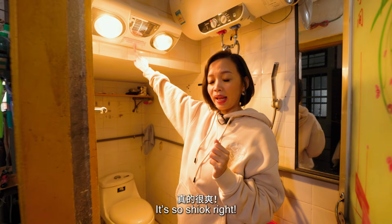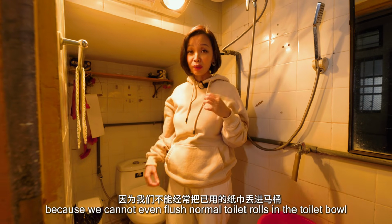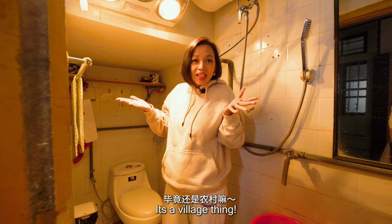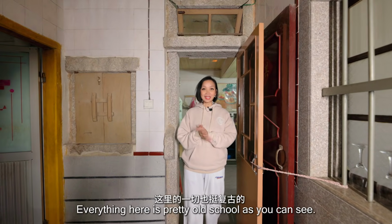It's so shiok, right? And it's also quite common to have bins like that in the toilet because we cannot even flush normal toilet rolls in the toilet bowl because of sewage issues. It's a village thing. Next will be the kitchen, a place that you seldom see me in.